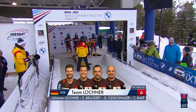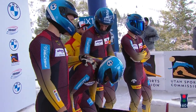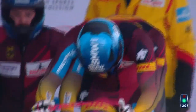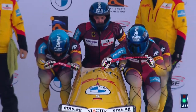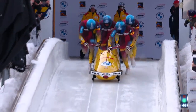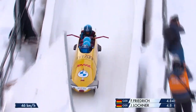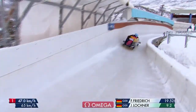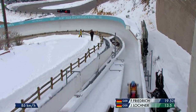Nico Walther was the last man in this field to win on this track, with Christopher Weber, Mark Rademacher and Christian Rasp. The only difference to the team is that Christian Rasp is at the back, but Eric Bruckert at two. He was on the two-man last week. And Georg Fleischauer at three, 46th four-man start in his World Cup career for Hansi. Former four-man world champion, and a 4.83. That is a monster start from this crew.